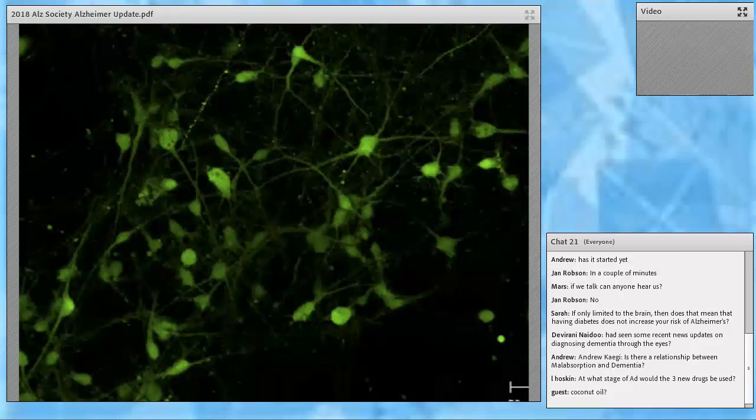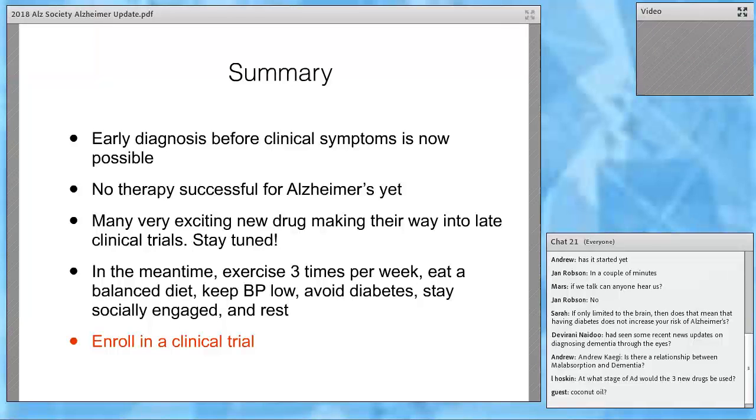So this was a video, where you could see the live network. These are all cells that are connected to each other. They're from a person, and you can see how the brain cells communicate.